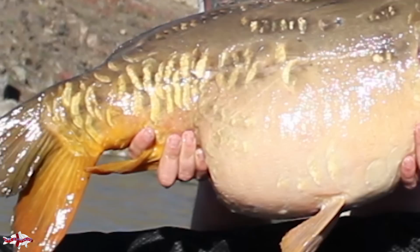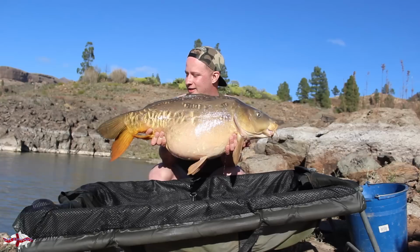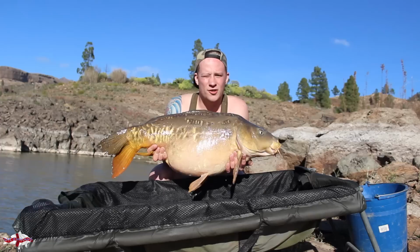Absolute corker of a fish. It's my first fish from abroad as well, so I'm happy about that. Nailed on the Red Reaper from North East Baits. Doing the business. I've got Nick on his way down now to do me some snaps. So I'm going to stick her in a retention sling, do some snaps, and then we'll get some water shots and give her a release. Happy days.